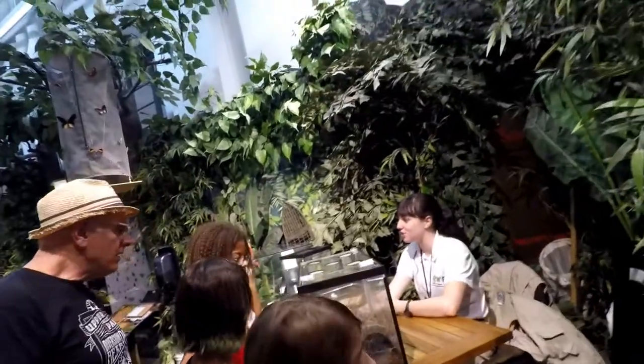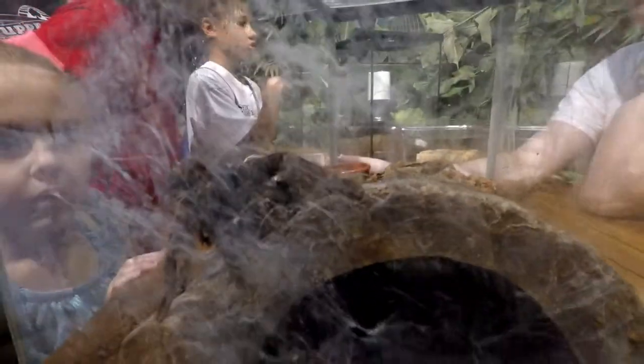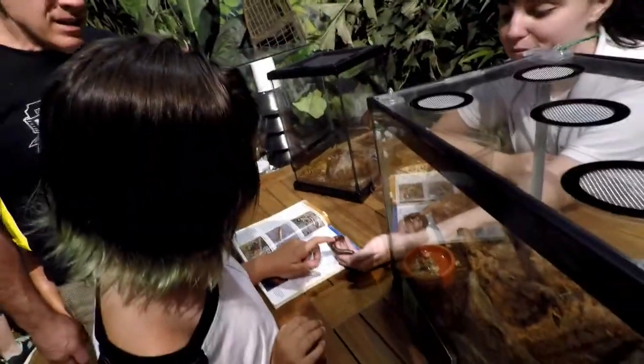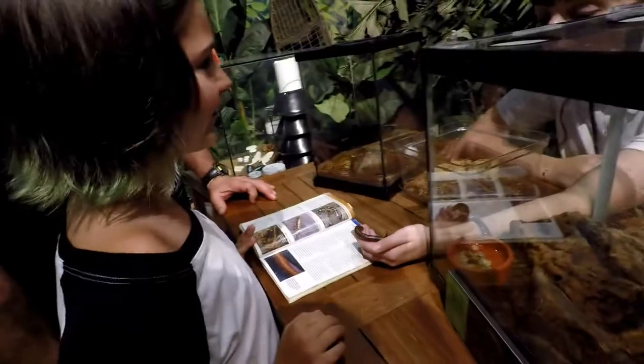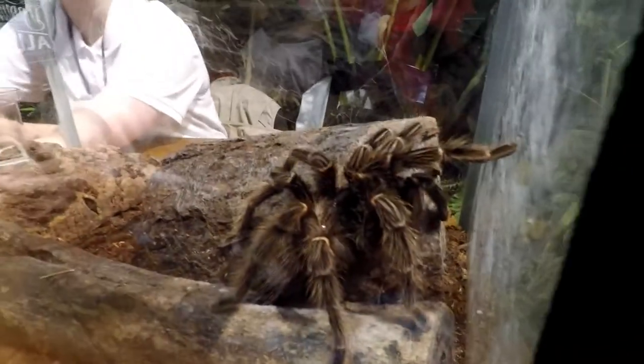Whoa. That looks like a big spider. Oh boy. No, those are scorpions. Oh, you said tarantulas. Right here that you guys can touch if you try. Oh, it won't bite you, don't worry. You can touch it. Baylor, are you gonna touch it? You wanna touch that tarantula?